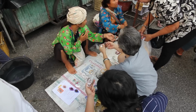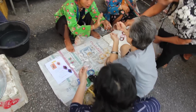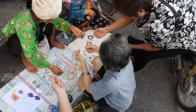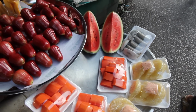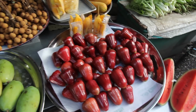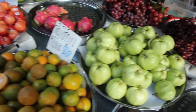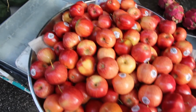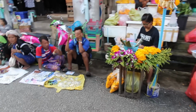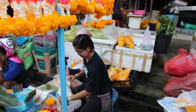Yum. Sitting in a little jewelry shop. These ladies are from the north by the look, by the way they're dressed. Some jewelry and amulets. It's got all sorts of fruit there. Chopped pomelo and papaya, watermelon and dragon fruit, rose apples, longans, grapes, mangoes and guavas. Thai oranges, apples, more jewellery here. Buddhist flower arrangements, lady there making them.